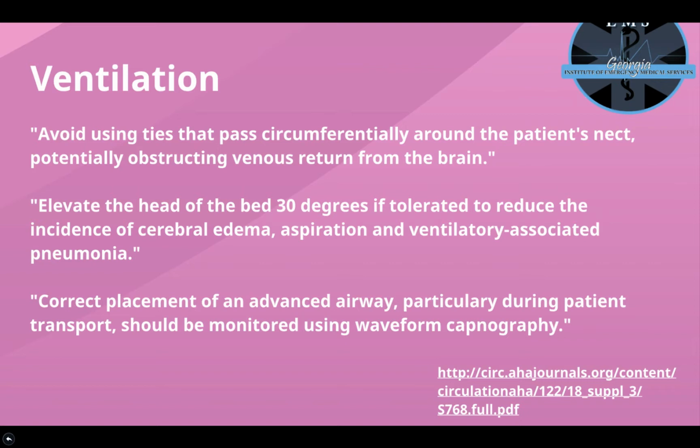Also, elevating the head of the bed at 30 degrees, if tolerated, if you can do it with your patient, will help with that drainage as well, for getting the blood out of the brain, so more oxygenated and nutrient rich blood can get to the brain. It can also help reduce the incidence of cerebral edema and aspiration for the patient, and can help long term with pneumonia for this patient as well. Okay, so we want to make sure that we try to position the patient the best we can. Sometimes we can't. We have them attached to backboards, and we do the best we can there.